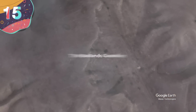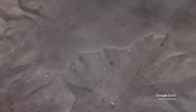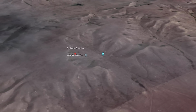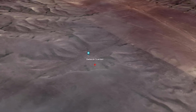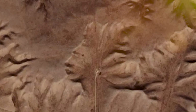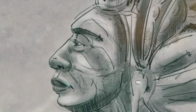The Badlands Guardian, located in Alberta, Canada, is a truly bizarre geological phenomenon that defies conventional expectations of the natural world. This peculiar creation takes the form of a colossal human face when viewed from the sky, an uncanny likeness to a Native American adorned with a headdress. Stretching approximately 2.5 kilometers in length and 1.5 kilometers in width, it stands as an astonishing testament to the eccentricities of erosion and geological forces that have sculpted our planet over eons.